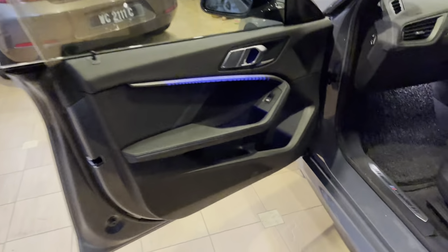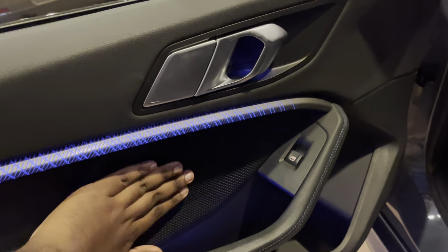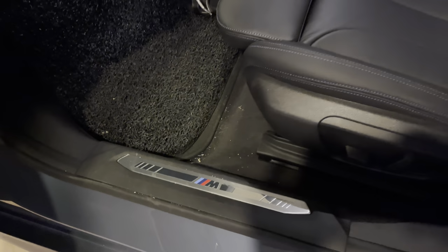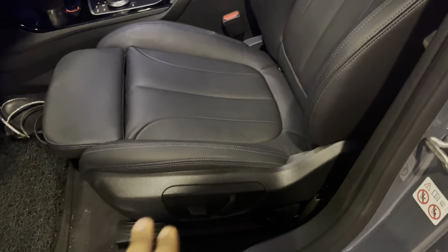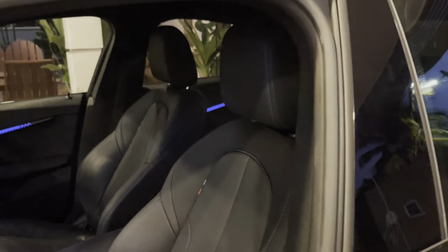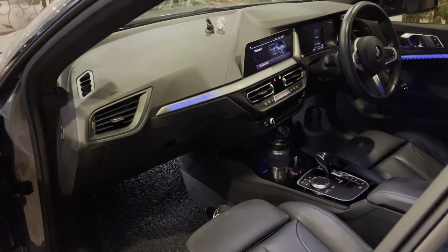So on the passenger side door, you get a bottle holder, storage, window control, speaker right here. Very nice ambient lighting strip, as you can see. You get M door sills for the passenger side. And the passenger seats do lose out on the side bolster adjustment and the memory setting. But other than that, the controls are the same. And you get your manual thigh support right there. Same seats in Dakota leather with blue contrast stitching and your M icon right there. That's the interior from the passenger side.